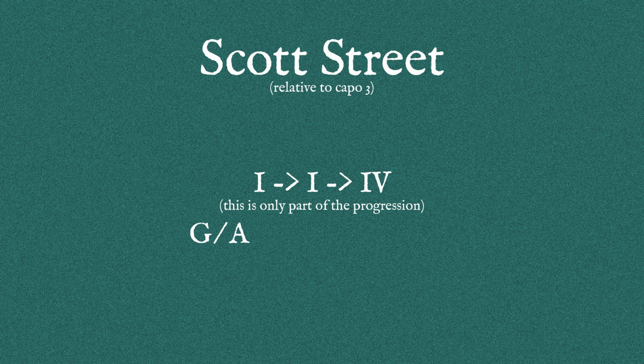You have a G over A that goes to a G over B and goes to a C sus2 chord in the middle of the progression. And if you're keeping track, that's a nice bass line from A to B to C.